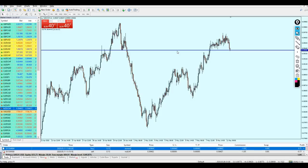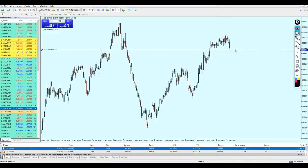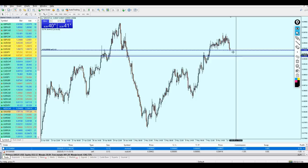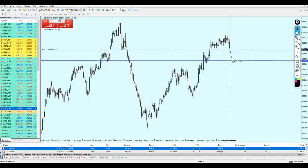I'm going to set the sell order, and following the signal, the take profit one is gonna be after 20 pips. Let me just set the take profit level number one to be 20 pips. I'm just using the blue line here, as you can see. Alright, so here it's 20 pips. So once the candle is gonna reach this level, as I said before, I'm going to set a stop loss just like 3 or 4 pips ahead of the take profit number one.